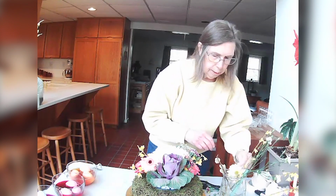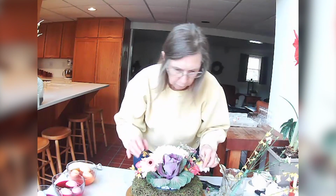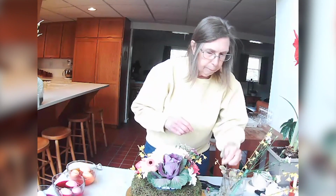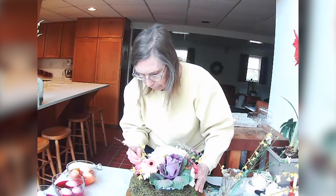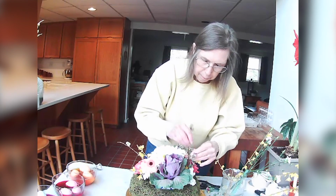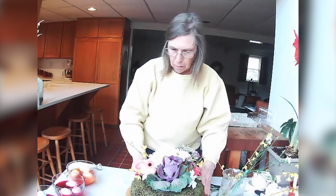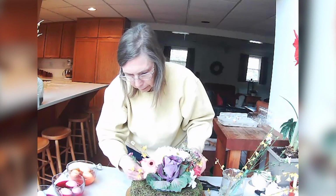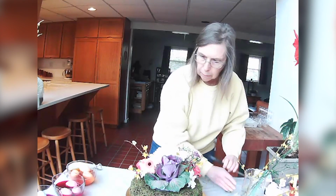Fill in the design, and there's a few extra daisies that were a little too short. I'll tuck those in, and I have a few pussy willows too that we may be able to add here and there. Again, we want to keep it fairly low, but here's another little carnation. And this gives us a nice little arrangement for the table.